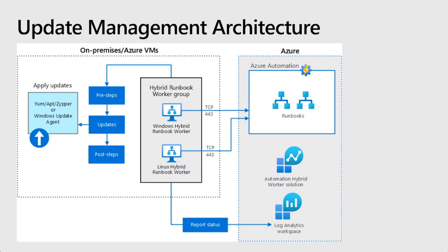So we actually go out and install the Log Analytics agent, which then reports the update status to the Log Analytics workspace. The update management solution then goes through these logs and basically can find out which updates are installed on which specific system and which ones are missing. And then with the deployment part of the update, which I'm going to show you in a quick demo, you can actually go out and trigger the updates on these specific machines.